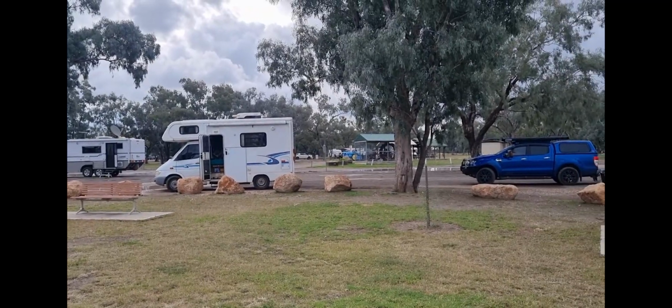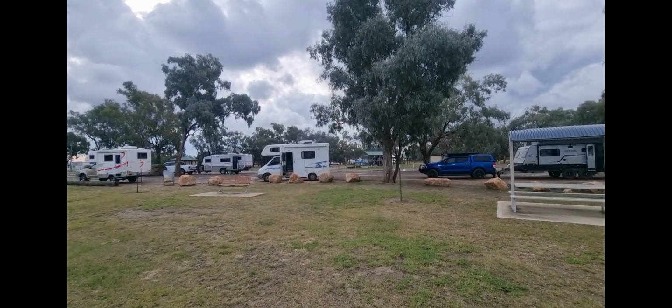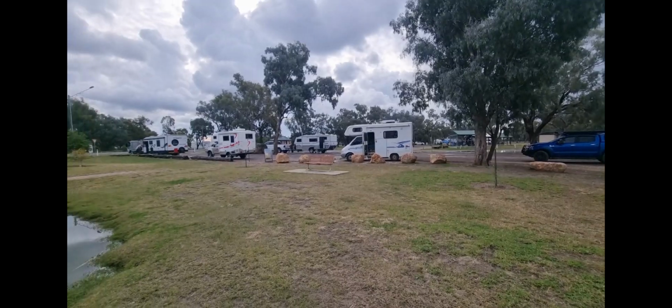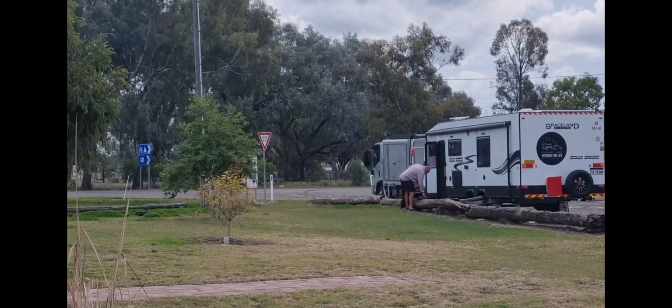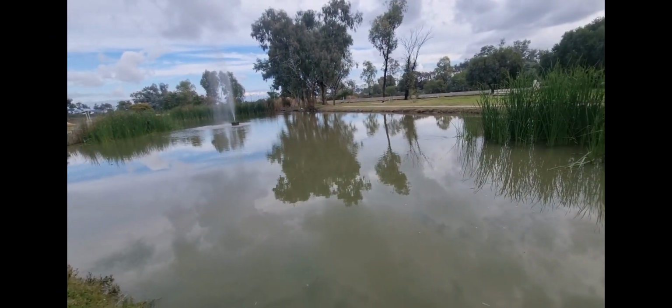Right, so we moved up to the free camp here at Walgett, and it's busy. I think you're actually supposed to like be free camping over there where them people are, and this is just like the day use car park, but even it's filling up. Old mate over there, he's got like his mansion on the back of that thing. This biggest caravan we've seen for ages. And we got a spot right in front of the pond here, which is pretty cool.